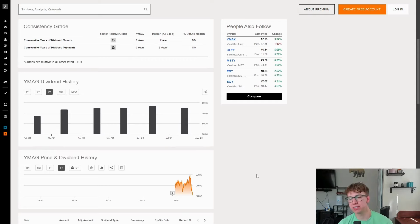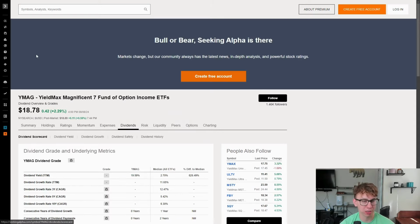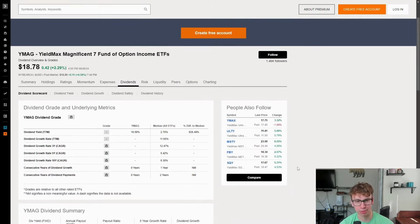I'm really, really curious to see how it pays out this next distribution, because we can see the price has fallen pretty heavily from the 20s, what was it, high 22 area, down to the high 18s, 18.80. So that will be kind of telling. If it falls off pretty heavily, if we drop down to the 40s, I would be not too happy about it. But with how the market's been going, it's definitely something that could happen.